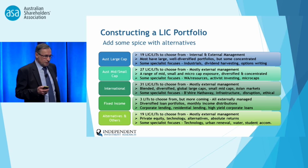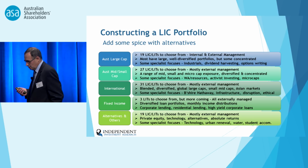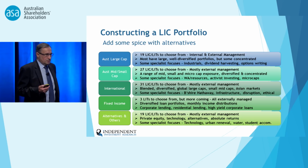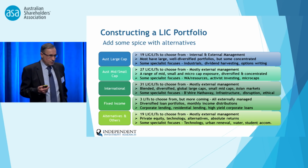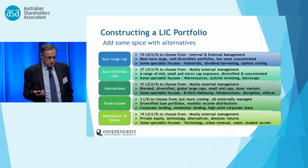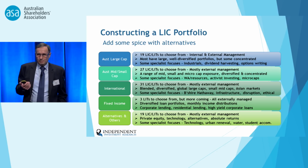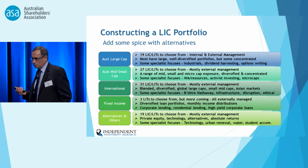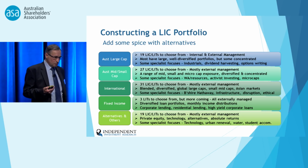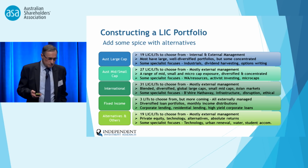But there's 19 LICs and LITs in this space, and they cover quite a broad range of strategies and asset classes. You've got a number of private equity LICs. There's one that invests in technology, Bailador Technology investment. There's a few that look at absolute returns and have long-short strategies. And again, there are different risks associated with long-short strategies. Make sure you understand those risks.